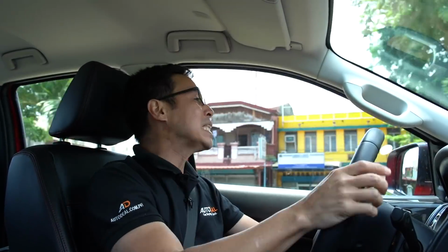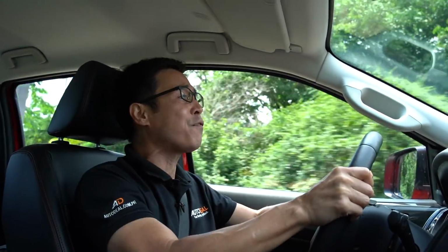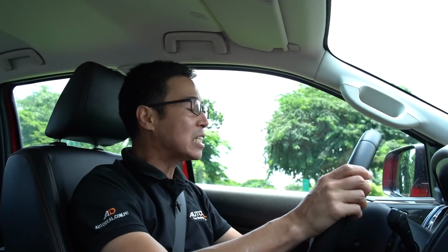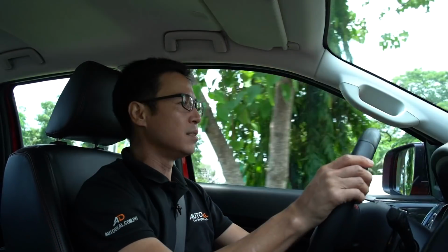The one thing I'll definitely give this pickup though is the light steering. The absolutely joyful light steering that you have whether you're cruising on the highway, going through mud and rocks, or stuck in traffic. This steering is not a problem. In fact, it makes you kind of miss traffic.